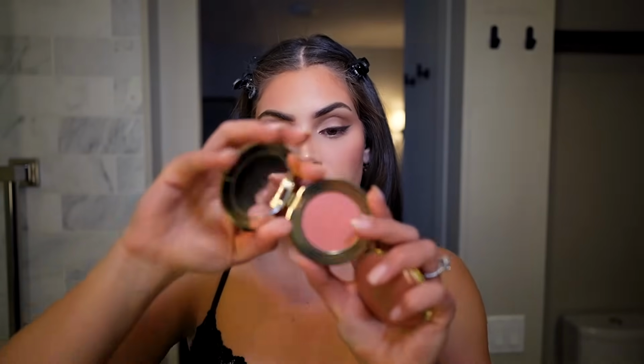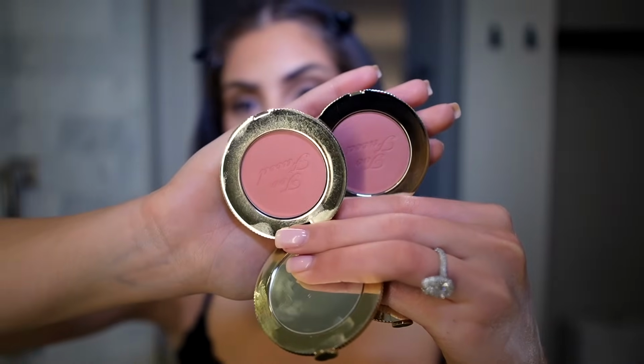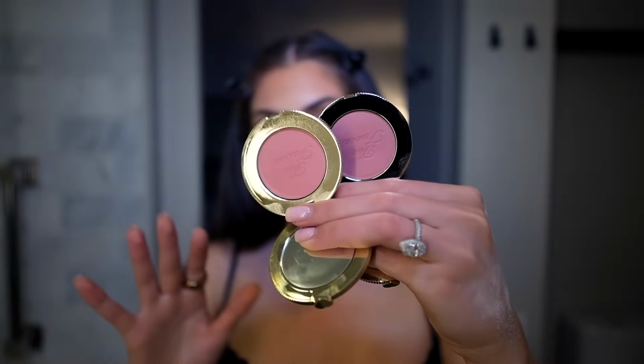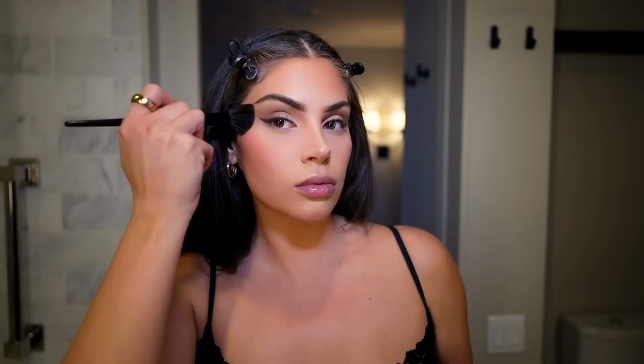So this is the Too Faced Cloud Crush Blurring Blush. This one right here is in the shade Head in the Clouds, and then this one's in the shade Velvet Crush. They're pretty similar in shade. I'm gonna probably mix these 2. This is always the blush brush I use. It's from my collab with BH Cosmetics. Guys, I would do anything to bring that collab back. But I'm just gonna mix these 2 together.